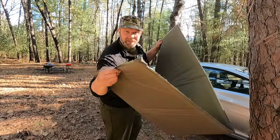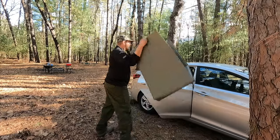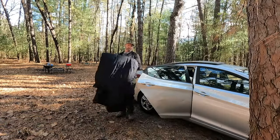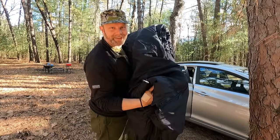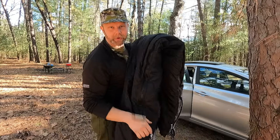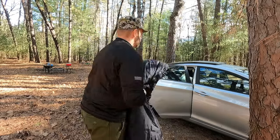A USGI sleeping mat on the cot tonight. Probably don't need it, but. And then we got the Wiggy's Freedom Shelter EcoTat sleeping bag. This thing is really cool. This is a 0-degree one, but we'll get it on the cot. I'll show it to you guys.